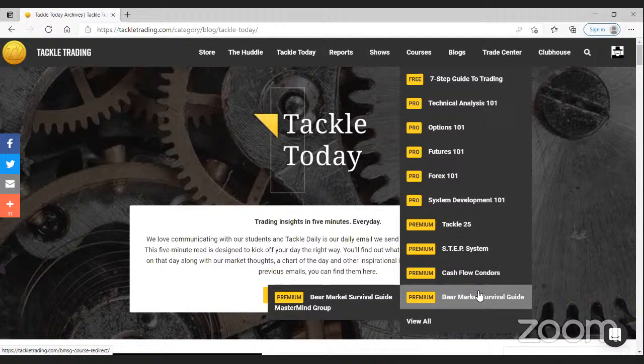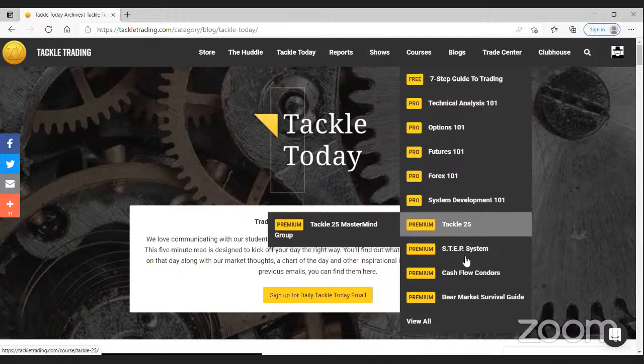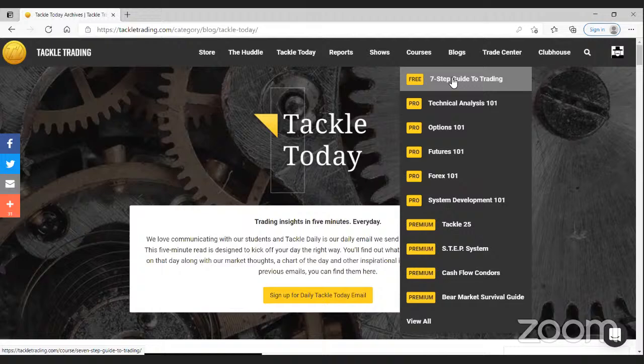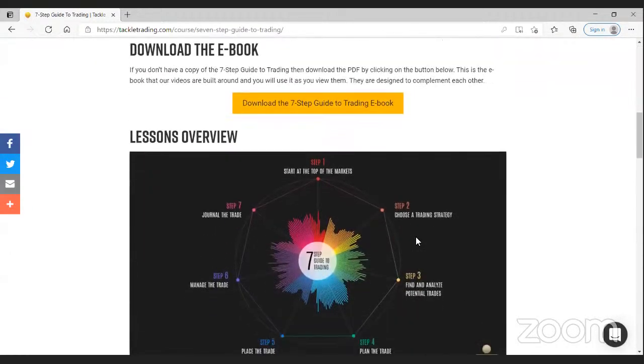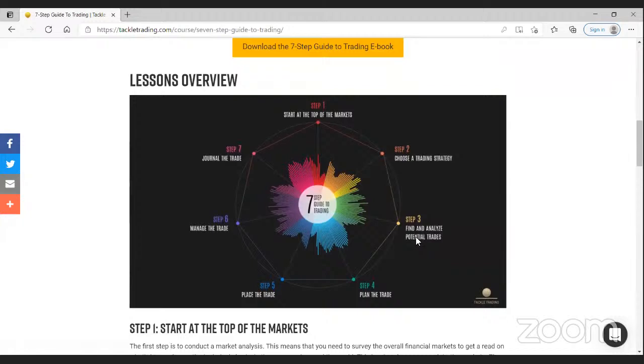Everything else that we talk about here tonight will be available to each and every pro member of our community, including our 7-step guide to trading. I kind of think the best way to describe it is an introduction to the Tackle Trading way. There's a lot of us here at Tackle Trading and a lot of different levels of experience, a lot of different trading styles. But I do think fundamentally we share a common vision for what trading is and how to build our accounts over time, starting at the top of the markets, taking that top down approach.